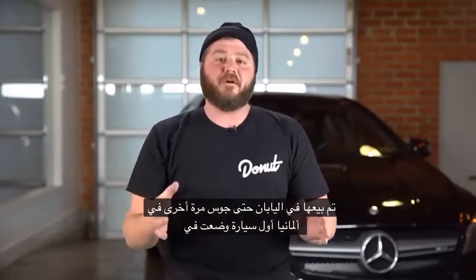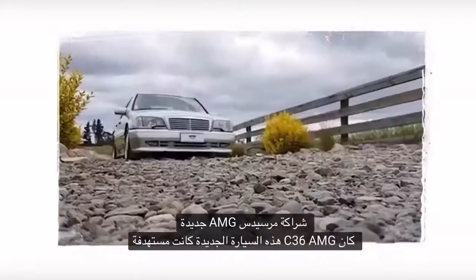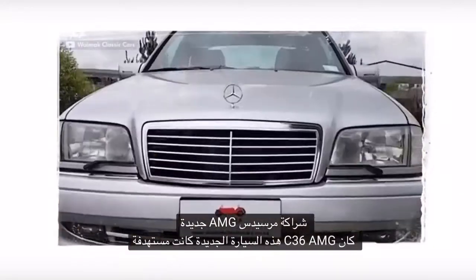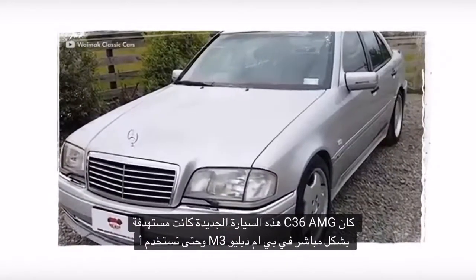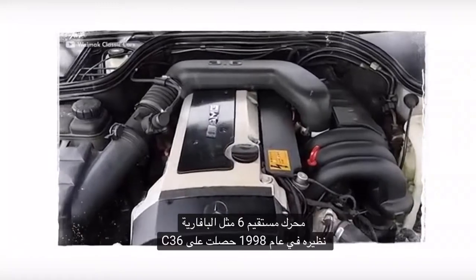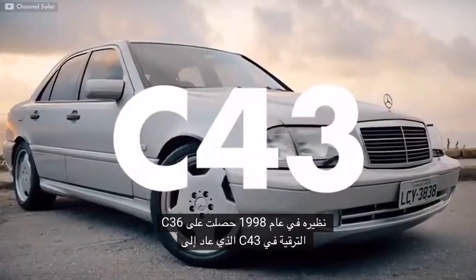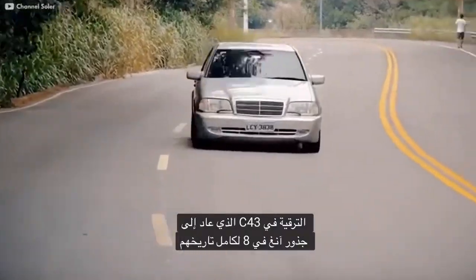Back in Germany, the first car developed in the new Mercedes-AMG contract partnership was the C36 AMG. This new sedan was aimed squarely at the BMW M3 and even used a straight-six engine like its Bavarian counterpart. In 1998, the C36 got an upgrade in the C43, which returned to AMG's V8 roots.